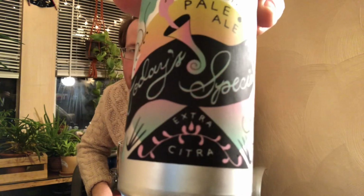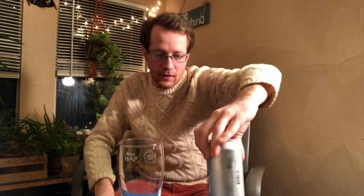Hello, I'm drinking Grimm's Today's Special Extra Citra. They've brewed this one a bunch of times, I think. It's a pale ale, 5.5% alcohol, and it says Citra, Simcoe, Equinox hops, but I think the extra Citra means they use extra amounts of Citra. I think they also do versions of this with like extra Amarillo and other hops. But extra Citra seems to be the one that was done the most.